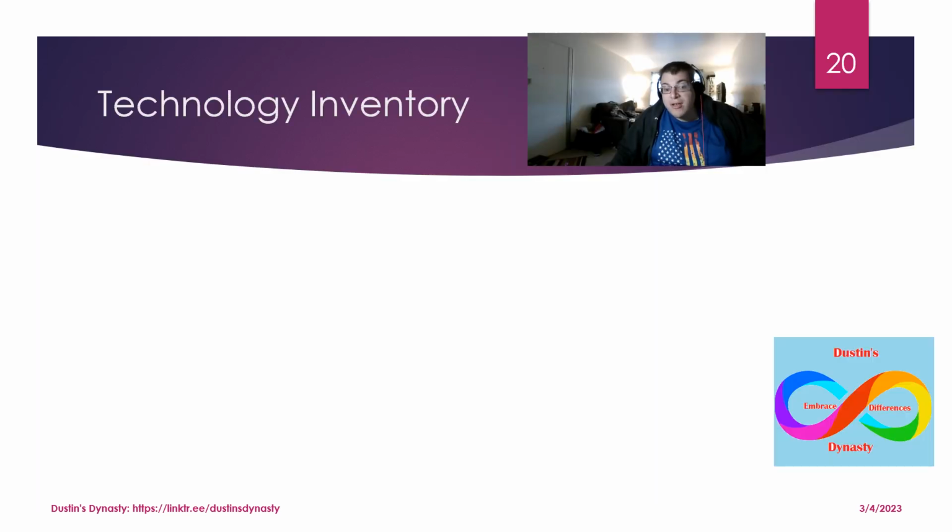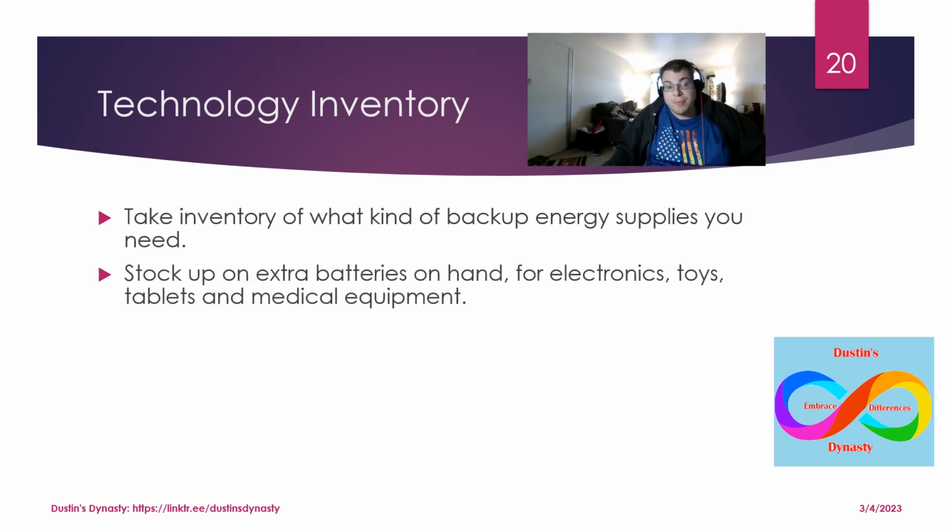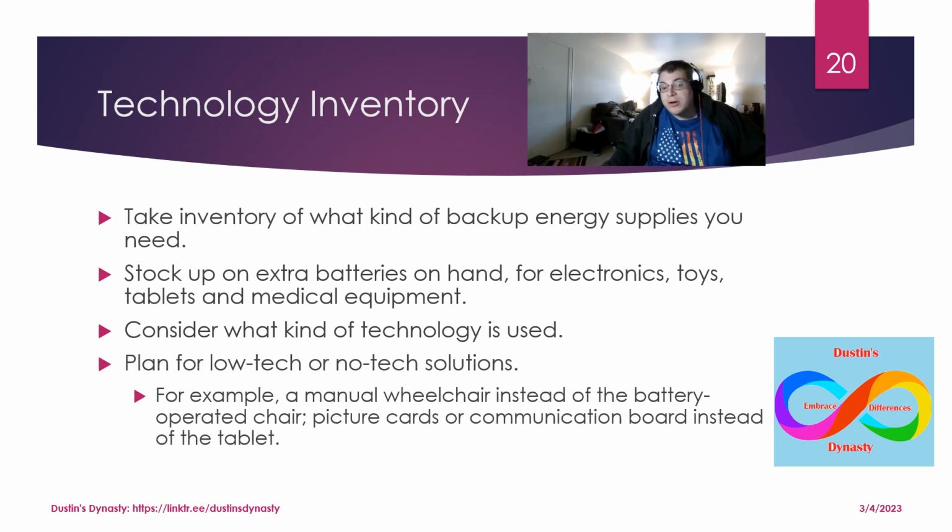So technology. We know that having a sensory disability, we often rely on technology to stimulate ourselves or keep ourselves occupied so that we're able to regulate ourselves and keep ourselves going. So, we should always take inventory of what kind of backup energy supplies we might need. We want to stock up on extra batteries for hand-held electronics, toys, tablets, and medical equipment. We want to consider what kind of technology is used. We want to plan for low or no tech solutions, such as if you are in a power wheelchair, you may want to look at a manually operated chair, and picture cards or communication boards instead of a tablet.